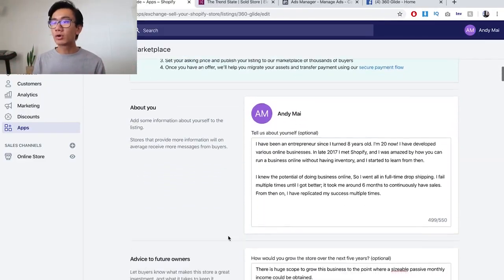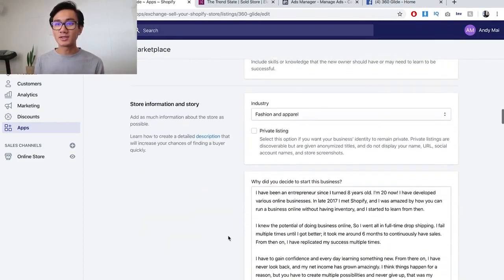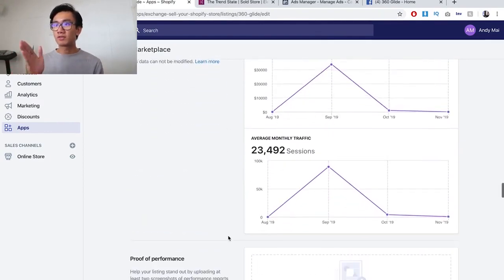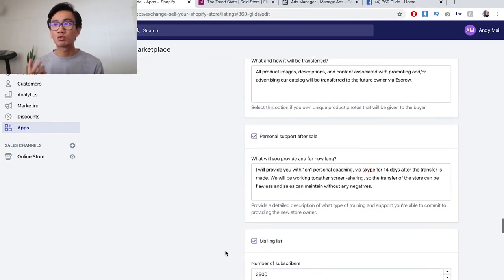Yeah, that was the whole tutorial. I'm going to show you guys the final product on what it finally looks like. As you can see, here is everything. You can literally slow this down, pause at the different stages, and literally copy what I write word for word and just switch out your store.